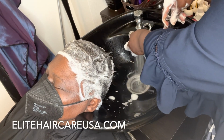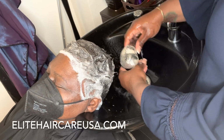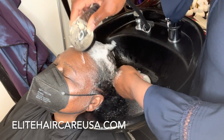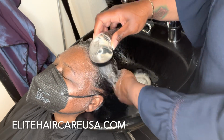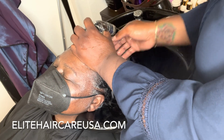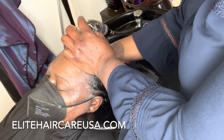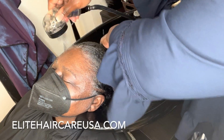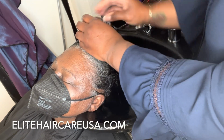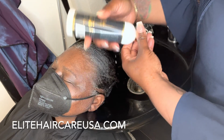So for her first shampoo, we used the Elite Clarify to help cleanse her hair of any excess oils and buildup on the hair and the scalp. Now, she did have a good amount of itchiness going on, so we decided to treat that during the shampoo process using our Soothe and Balance pre-treatment, which can be used during the shampoo process by itself or as a cocktail with any one of our other products.